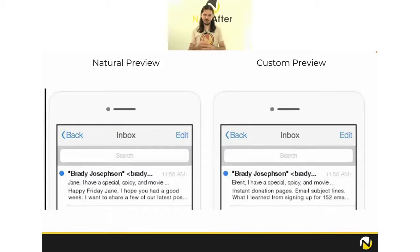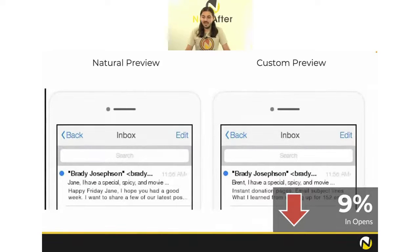What's really the core value here? Let's put it in the preview text. Instant donation pages, email subject lines, what I learned from signing up for 152 email lists. It's showcasing what content is actually in the email. But here's what we saw. This actually led to a 9% decrease in people opening the email.